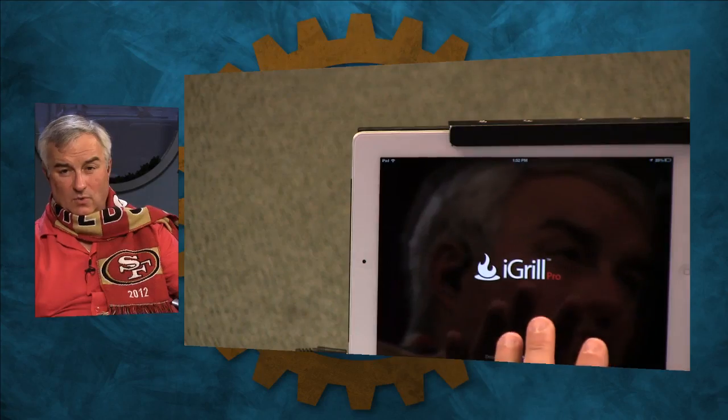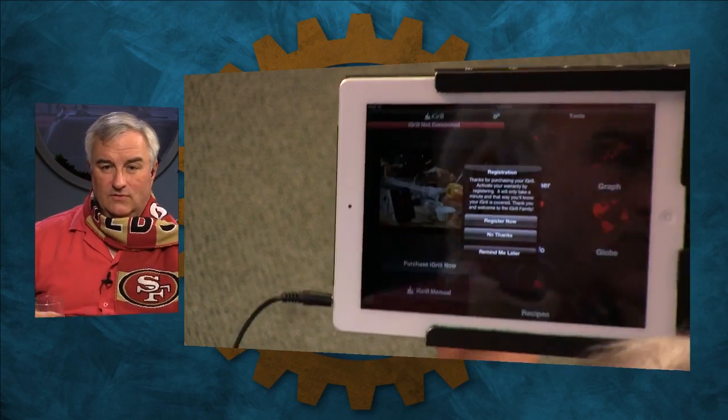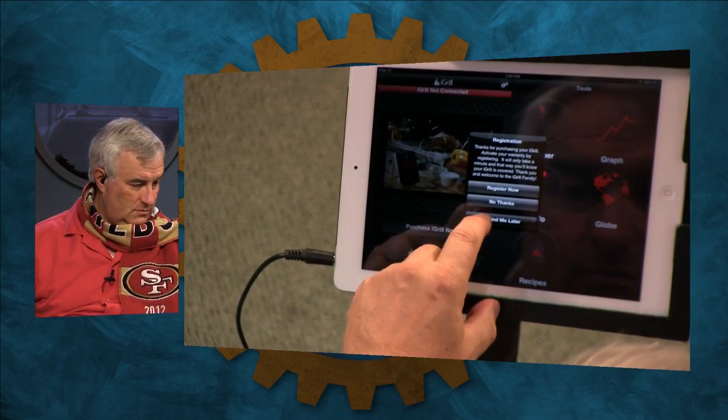That's really good. Do you want to just quickly see the iGrill? I can't show you how it works, but they have an iPhone app, they have an Android app, but the iPad app is the one you want. Here, let me move this over a little bit. Can I just say right now that this is so good? That's much better, isn't it?